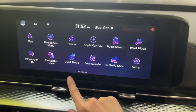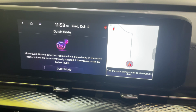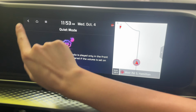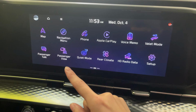When you press that button, we'll show it here. What it does is it's going to dampen the volume for the speakers in the rear. That way if you have kids or adults or anyone who's sleeping or just needs it to be a little bit quieter, you can very quickly dampen the noise for them. And now the next thing we're going to talk about is both of them kind of work in conjunction with each other, passenger talk and passenger view.